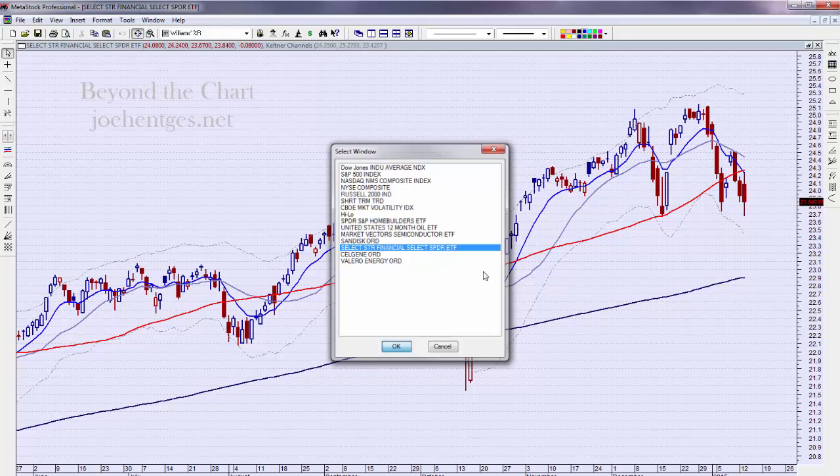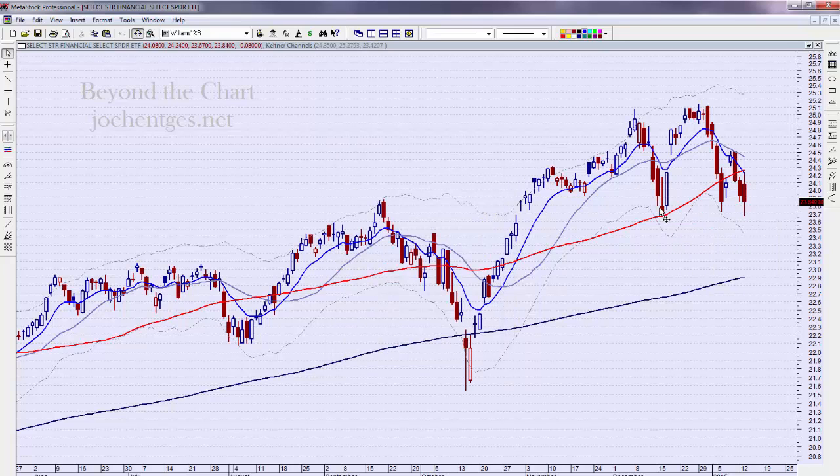And the financial XLF, it is trending down here and actually closing pretty close. Let's see, 23.84, right at the same close as on the 6th. So it's pushing down on an intraday basis. Did it take out that December 16th low? 23.68. It did by 1 cent. So it just fractionally exceeded the low on December 16th.